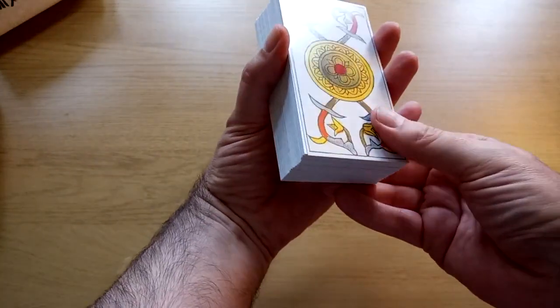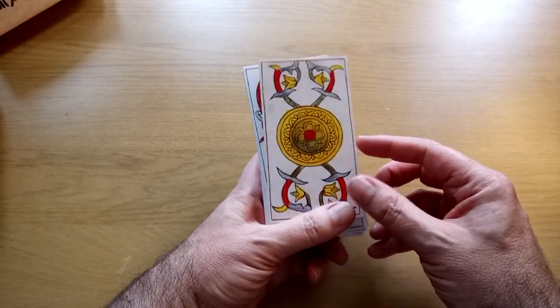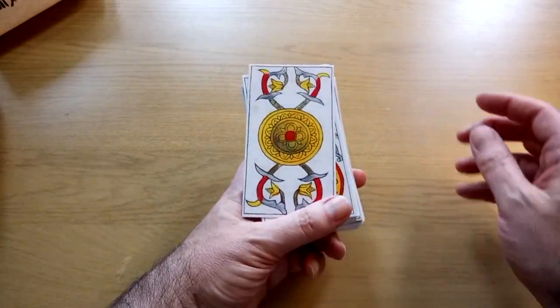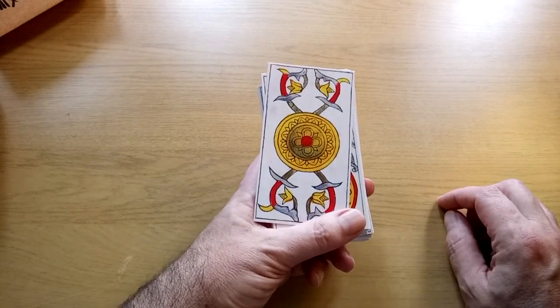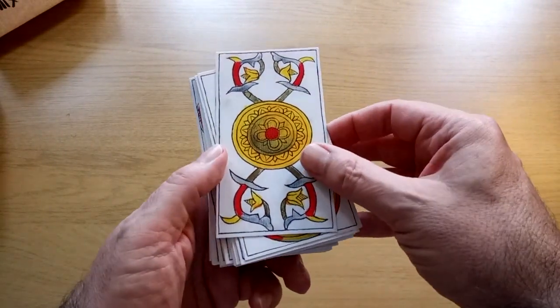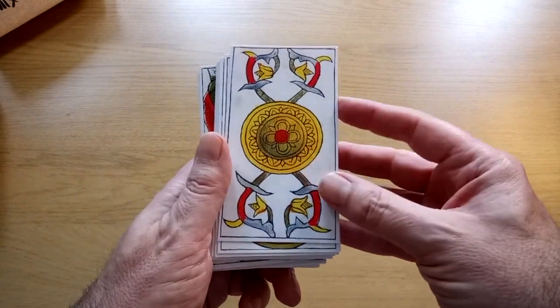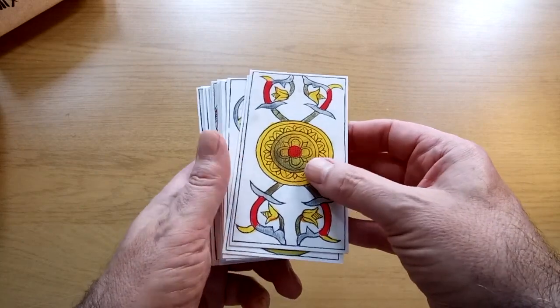We are not talking a cheap deck here. This is quite an expensive deck, I think, although I know there are some more so. But this is a question of the highest possible quality and scholarship and just general love of the work that I think I could possibly hope for.